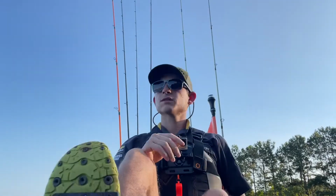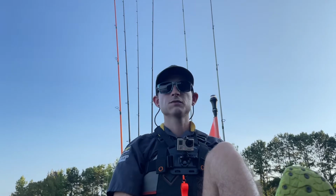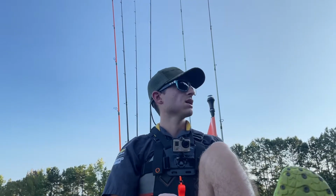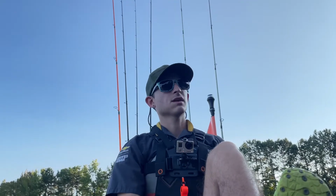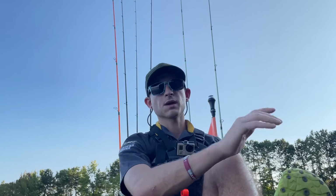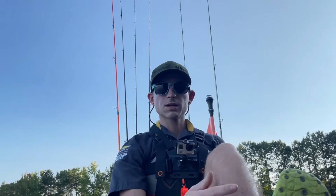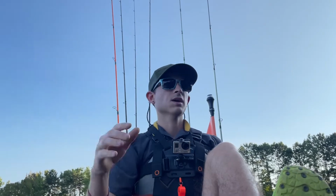I always start by hitting the main lake points. I'll go up in my cove. If I don't get any bites or don't catch what I'm wanting to catch, I'll hit my secondary points. I'll hit my docks and stuff like that, and I'll just keep working my way further back in the cove until I get on the fish. Usually early morning, back in the cove is going to be the best around the docks. And as it warms up, of course, moving back out towards deep water.